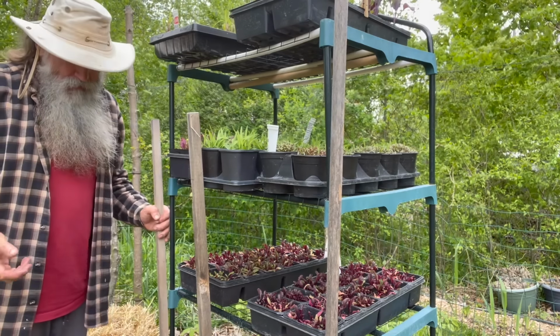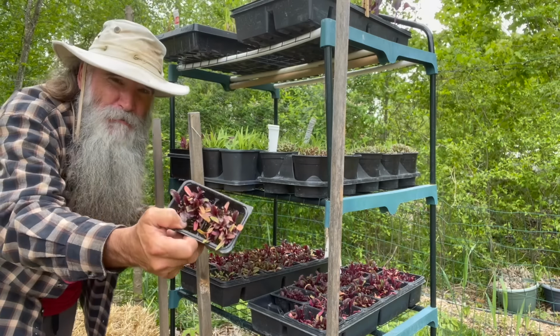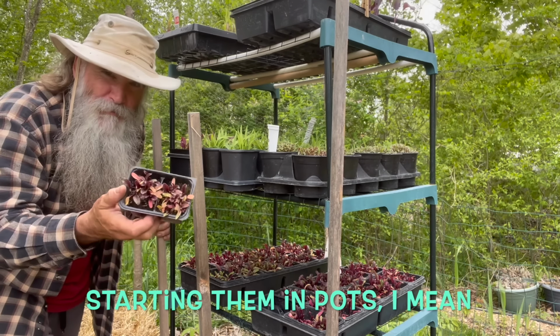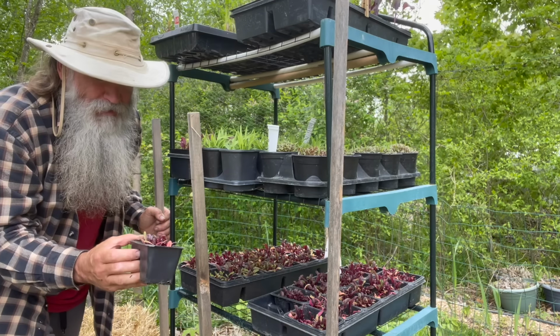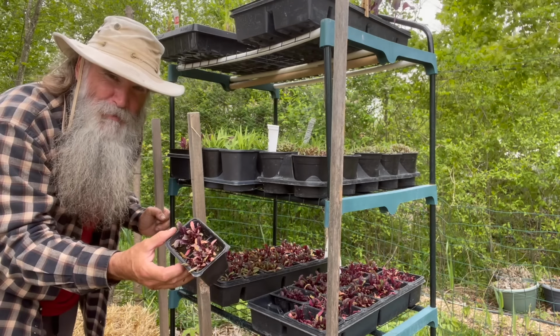Another one that I find is easy to plant from seed when you do it in pots is beets. I find I get more success growing beets in pots than I do direct sowing them. You can direct sow them, but I find that they do better when I put them in pots ahead of time and then transplant them, because once again, it's all about spacing.